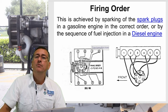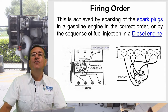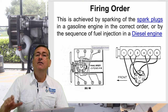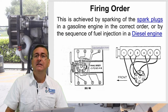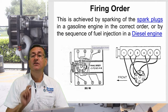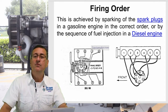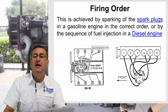This is the function of the computer in electronic engines, or the function of the mechanical fuel injection pump in diesel engines with a mechanical fuel injection system. The mechanical fuel injection pump is like a computer, but it's a mechanical computer. According to the pressure and the RPMs, the mechanical fuel injection pump sends the fuel to each cylinder. I'm going to explain in the chapter dedicated to fuel injection pumps what happens inside and how the mechanical fuel injection pump works.